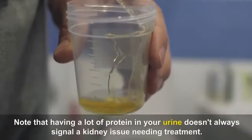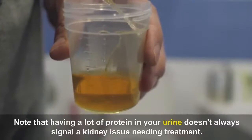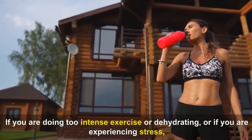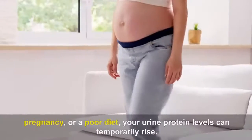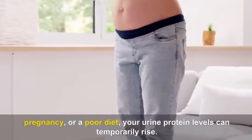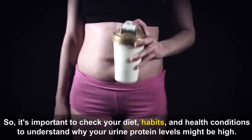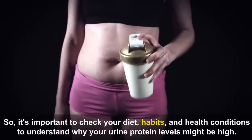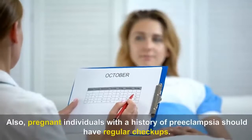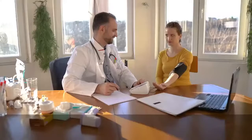Other causes of high protein in urine. Note that having a lot of protein in your urine doesn't always signal a kidney issue needing treatment. If you are doing too intense exercise or dehydrating, or if you are experiencing stress, pregnancy, or a poor diet, your urine protein levels can temporarily rise. So, it's important to check your diet, habits, and health conditions to understand why your urine protein levels might be high.